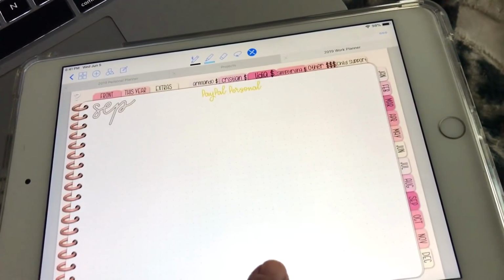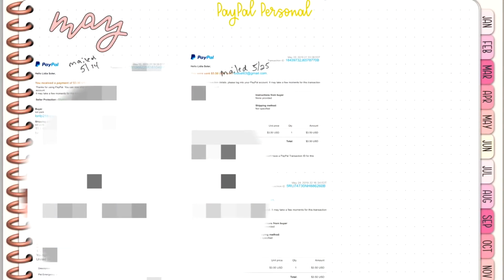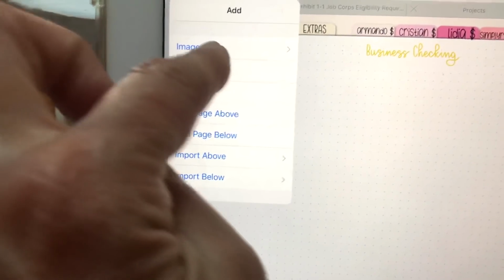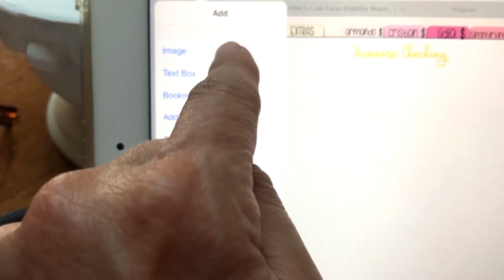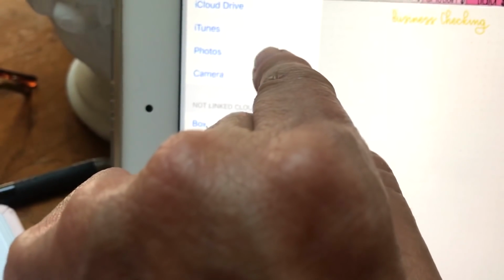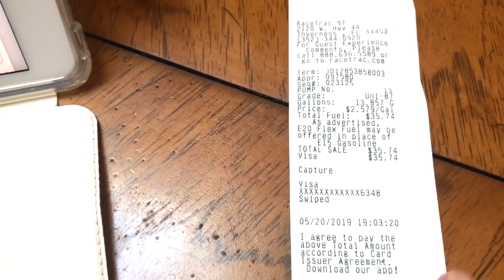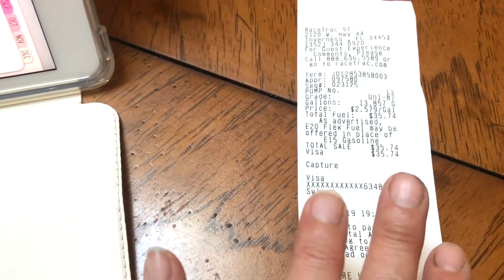And here is my business checking. Here is my PayPal. And I can make notes on my receipts. Let me show you how easy it is to bring in receipts. I choose image, and then I can choose, I either have it in my photographs or I have it in my camera. This was a debit transaction, so it's going to come out straight from my debit account.